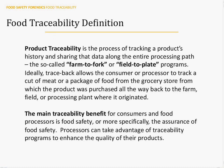Processors can take advantage of traceability programs to enhance the quality of their products. Food traceability goes outside the production plant scope. It encompasses the entire supply chain from sourcing an ingredient like curry powder in India, shipping the curry powder to the United States in a shipping container, entering a border patrol point of entry, transporting from the port of entry to the U.S. manufacturing customer, inventory stocking, production line staging, production of the finished product, packaging, palleting, distribution to DCs, and delivery to the consumer. Retail sales are sent to another consumer as a subsequent ingredient.